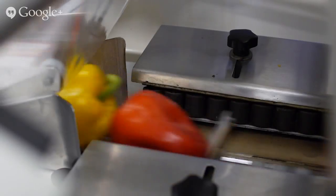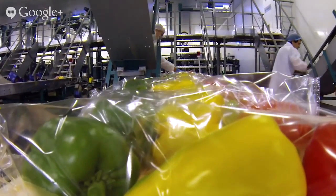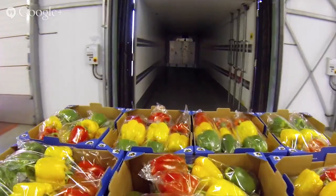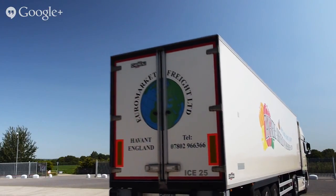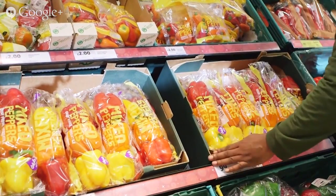Finally, the peppers are packed into bags, ready for labelling. They are then placed into boxes and sent to a big depot. And it takes just 3 to 4 days from picking for them to arrive at your local store, ripe and crunchy and ready for you to buy and enjoy for your dinner.